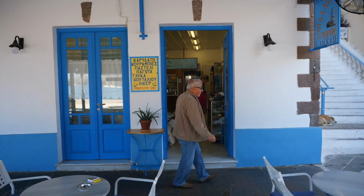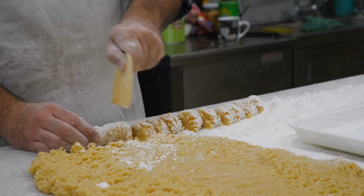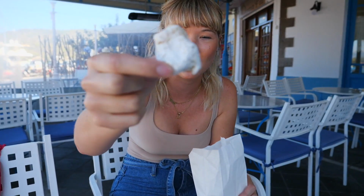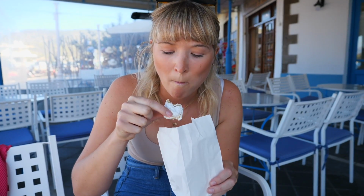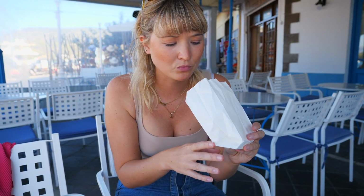You can see them making it out there, where they squish almonds, and then they roll it in flour, and they've been doing it since 1976. You can literally watch the family making it. It's so cool, but this is what they look like, and I can't really describe it, so I just have to eat it. Wow, so fragrant, very sweet. You've got the crunchy little bits of nuts in there. Not as a macaroon I would think of it, but very, very good. And they were €1.50 I think for two, which I don't think is that bad.